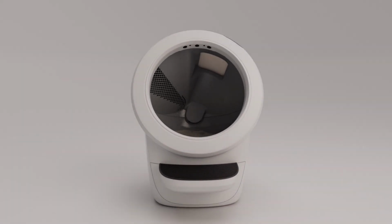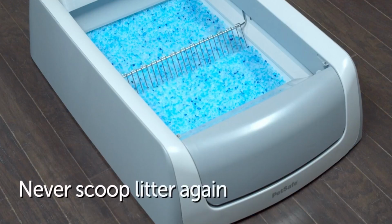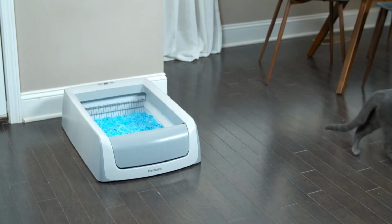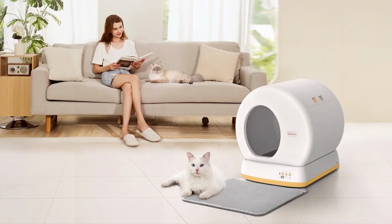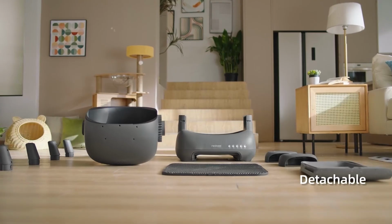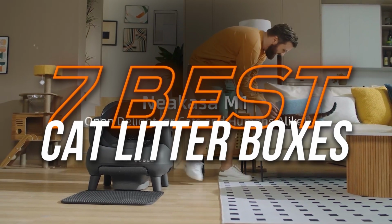If you're tired of scooping litter and dealing with the daily mess, it's time to check out the latest automatic cat litter boxes. These high-tech litter boxes do the dirty work for you and keep your home fresh and your cat happy with minimal effort. But with so many cat litter boxes on the market, it can be hard to choose the right one. That's why, in this video, I'll be going over the 7 best cat litter boxes.